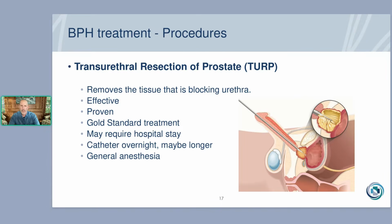Some drawbacks of this procedure are it can require a hospital stay overnight. Most patients require a catheter at least overnight, sometimes longer. It requires a general anesthetic, and there can be some side effects, particularly what's called retrograde ejaculation or dry ejaculation that can occur after this procedure.